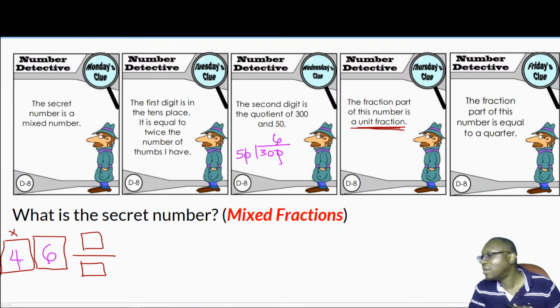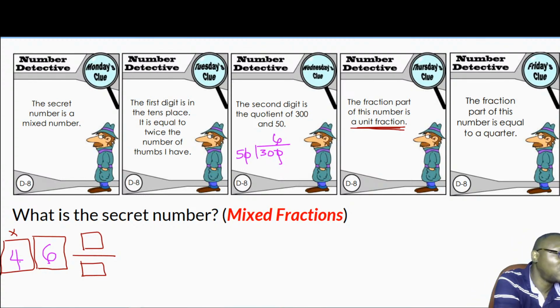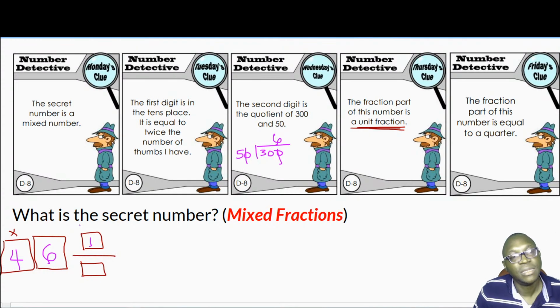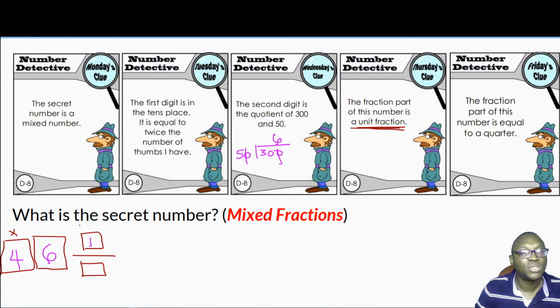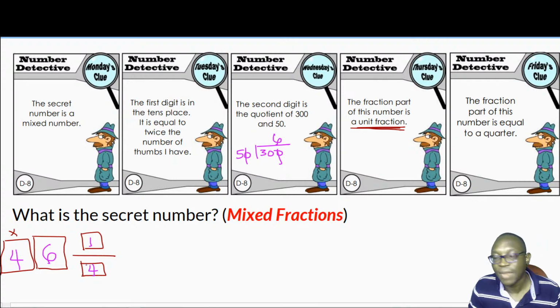The fraction part of this number is a unit fraction, which means that your numerator is 1. So your numerator is 1. And the fraction part of this is equal to a quarter. So that is a quarter. So that's pretty much it for the 6 1/4.